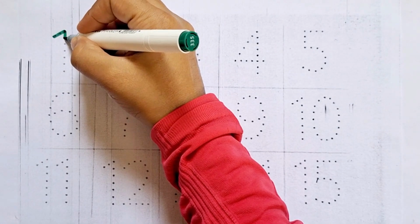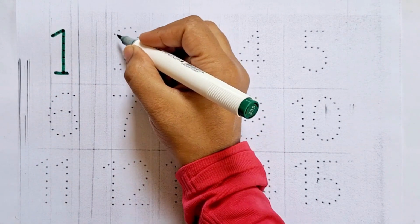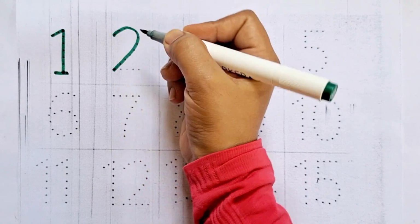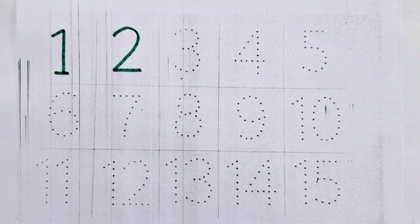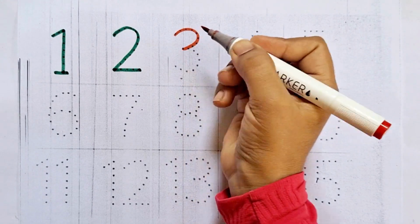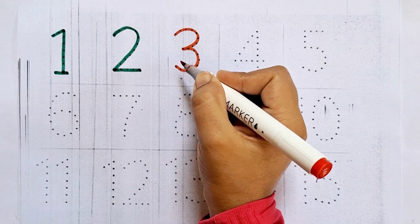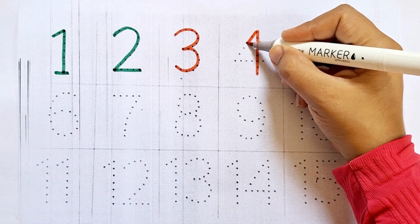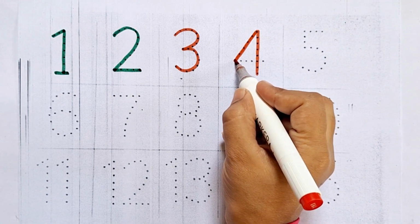1, this is 1. 2, this is 2, after 1 comes 2. 3, this is 3, after 2 comes 3. 4, this is 4, after 3 comes 4.